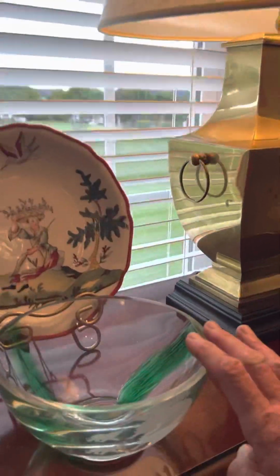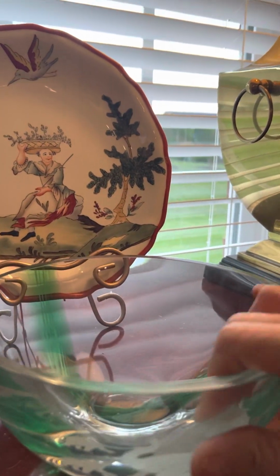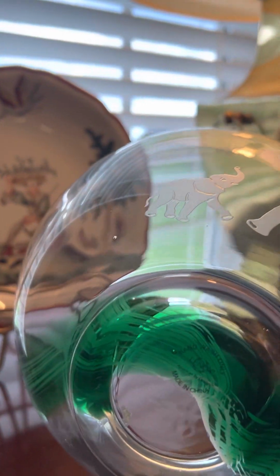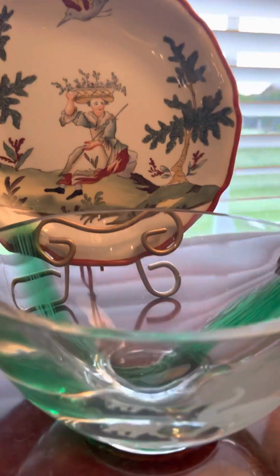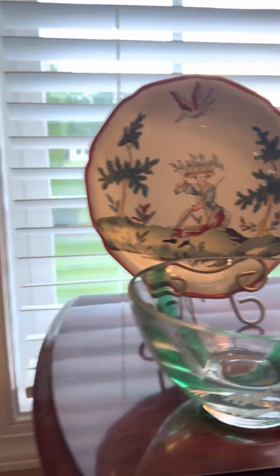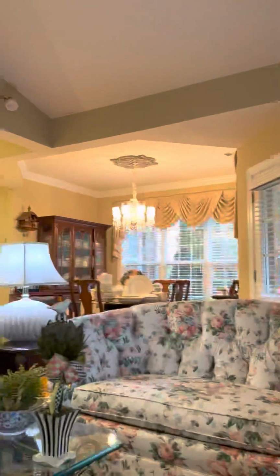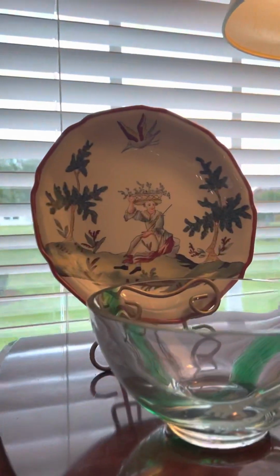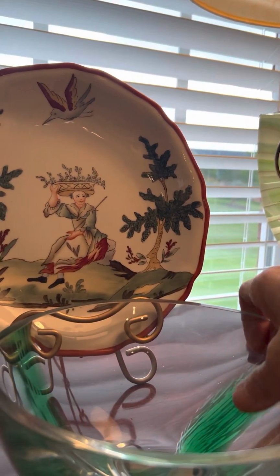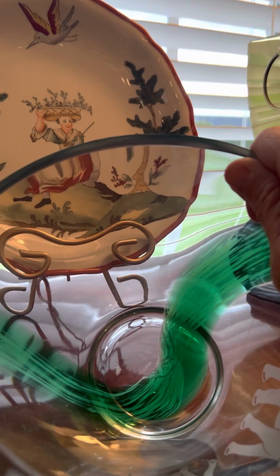This is Lennox. I've never seen anything like this. It's elephants, obviously, blown. I don't know, it says made in China, but it looks really nice. It's thick. Oh, there's the cuckoo clock. Showing you that it works. Up there. And it's got these like green, it's green through here. It's a really green swirl. It's really pretty.